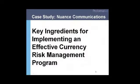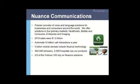So as we move to the next slide, I'm now going to focus on a case study with a company out of Boston, Nuance Communications. Just a little bit of background on them: they're roughly a $1 billion company with significant international operations. A lot of their business is done outside of the U.S. And they really grew into a risk environment that, quite frankly, they were not comfortable with.